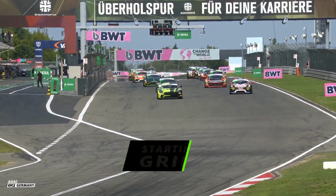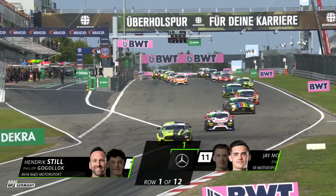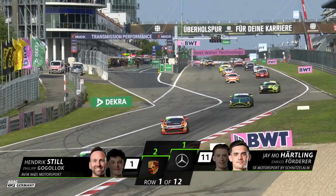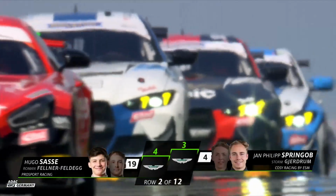It is an historic track in the shadow of the green hill, the Nordschleife. And we have a look at the grid. Jimmy Hertling on pole position with Hendrik Still alongside. Mercedes versus Porsche on the front row of the grid.